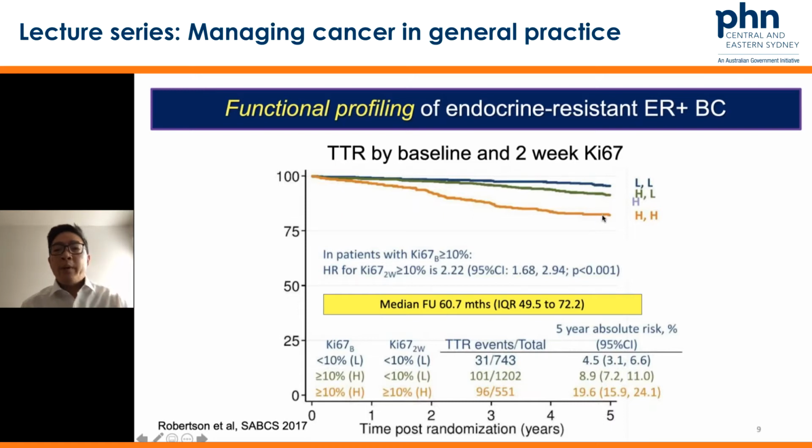The group of women that we're concerned about are those that we give 2 weeks of endocrine therapy to before surgery, and even then at surgery, their Ki-67 remains high, suggesting to us that the type of tumor they have is not sensitive to endocrine therapy. So this is useful prognostic information at this point. We haven't actually got treatments that are different for these women at this point in time, but this is an area of active research.